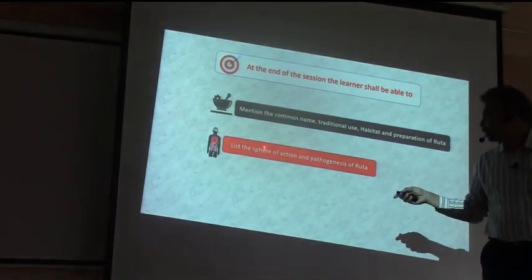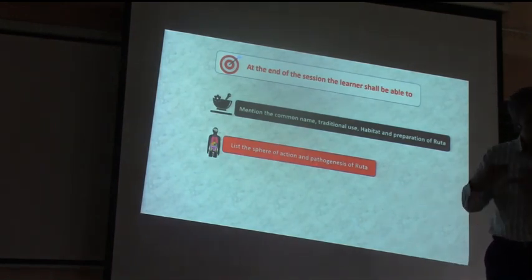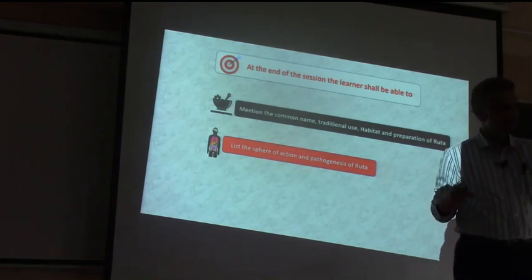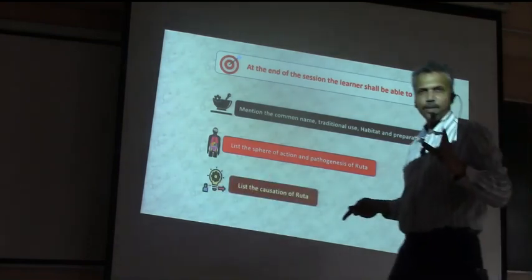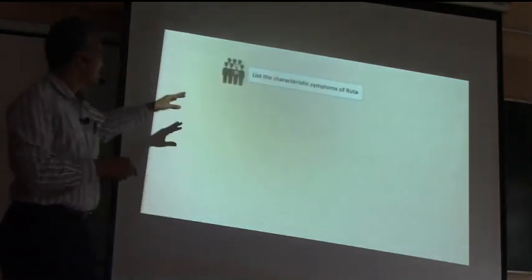By now, I hope you understand the meaning of sphere of action and pathogenesis. Again, we'll be discussing them so that these words keep being repeated time and again, and it stays deep inside. The third very important thing is I'll be listing the causative factors of Ruta. And we'll also look at the other things.